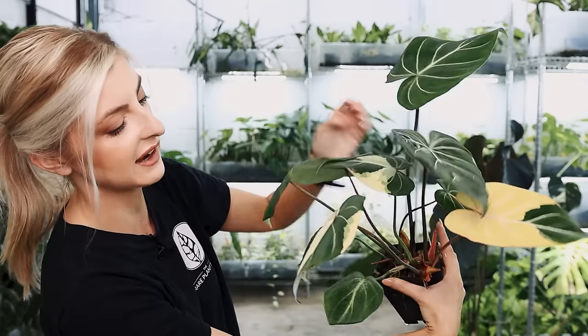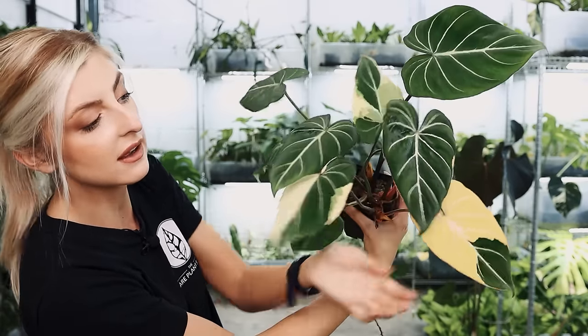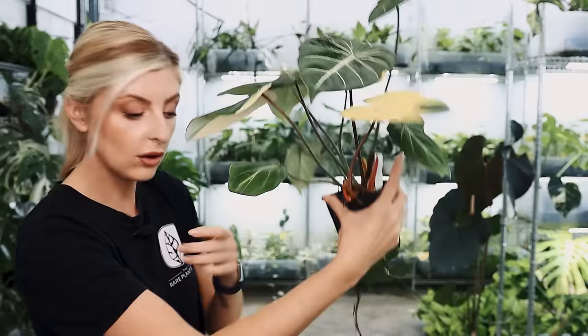It's actually very stable. And again, same thing is happening. So you've got a lovely creamy bit here. You've got a lovely creamy bit here. And then the new leaf here is coming in yellow. Now, I actually really like this. And I like the fact it does that. I don't know of too many plants that do it. I know Florida Beauty can do it, right?